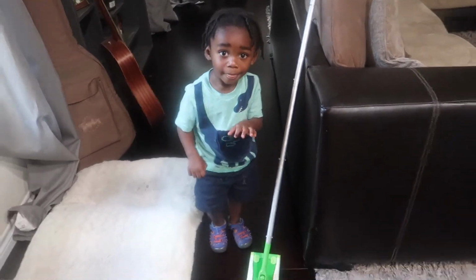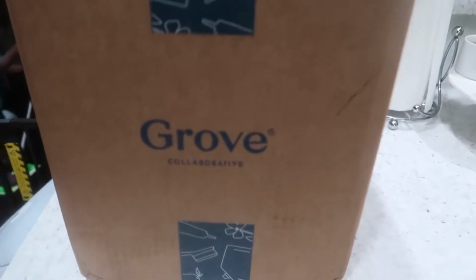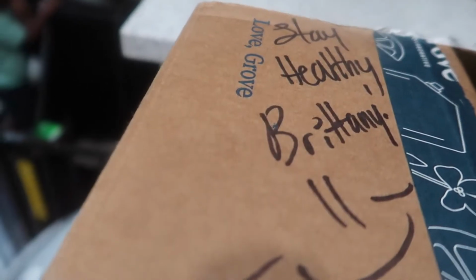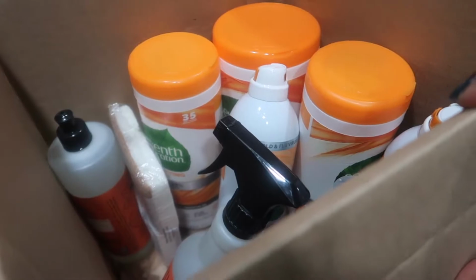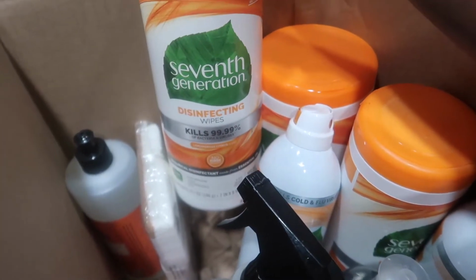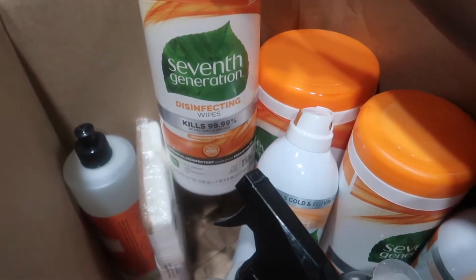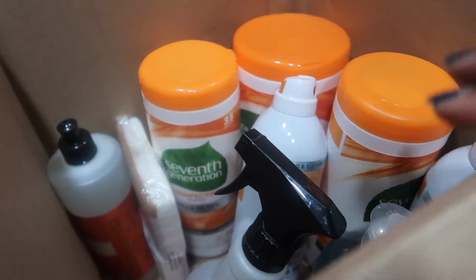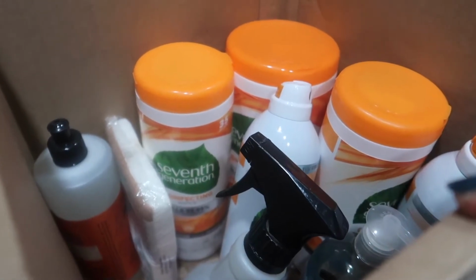My cutie. So I'm really excited today because my Grove order came in the mail, and a sweet little message on it says, "Stay healthy, Brit." I thought that was such a cute message. I'm really excited about what's come in this box because I haven't been able to find Clorox wipes or disinfecting wipes since the pandemic began. You guys know that I bought the big Clorox wipes right before the pandemic began.